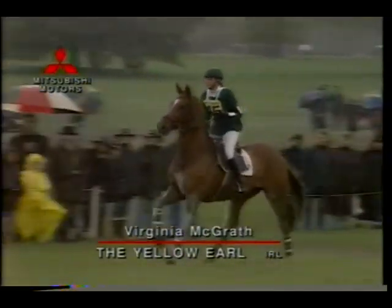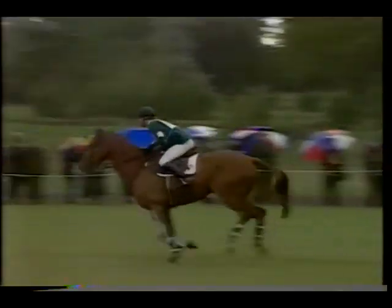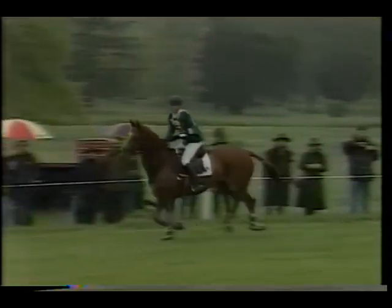And Virginia McGrath, the rain pelting down. It really was a matter of luck as to how the conditions were as you set out. Also a provisional score for Daryl Scaife with Mrs. Holmes Rodham's Alfred of Church Farm. And she'll have had information back from David Foster about how the course was riding. The Irish with a pretty strong team here this year.